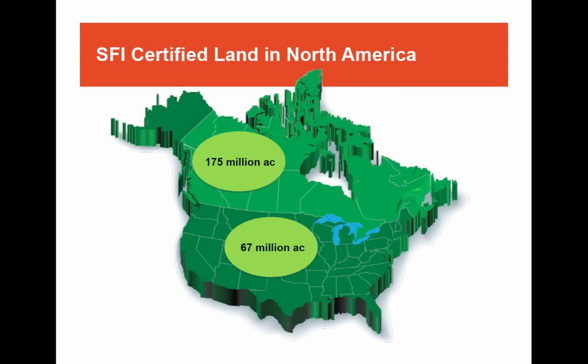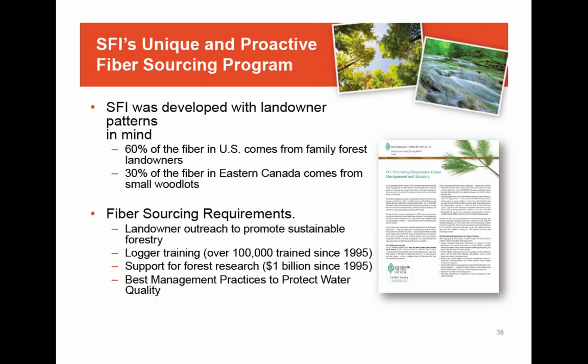Next slide. In North America, just over 240 million acres have been third-party certified to our standard. And while we've done a great job of certifying those lands within the U.S. and Canada, one of the challenges we always have within SFI is how can we increase the amount of responsibly sourced fiber in the supply chain? And if you go to the next slide. Because SFI was developed in understanding U.S. landscapes and U.S. landowner patterns, and understanding that the majority of the fiber in the U.S.